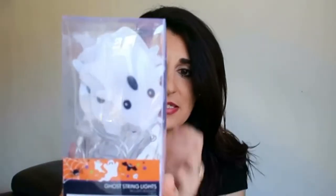The first thing is these ghost string lights here. These ones were from Kmart. So they're just little white ghosts and obviously they have little lights in them. So not too sure where I'm going to hang these as yet, but I'm sure I'll find a spot for it. Next thing is something that I think the kids will really love to play with and stick up themselves. Hopefully it will stay the whole of October. We'll see how it goes.